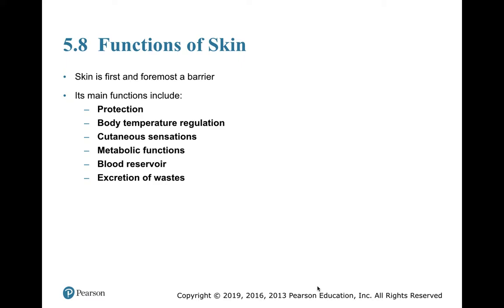The skin as an organ and its functions as an organ. We've looked at its individual parts, way down deep inside into individual cells. Now let's look at the function of the skin as an organ. And first and foremost, the skin is a barrier. It's a barrier between the inside of us and the outside world.